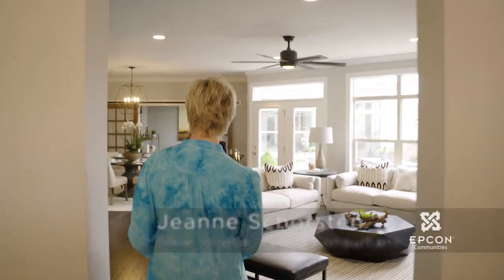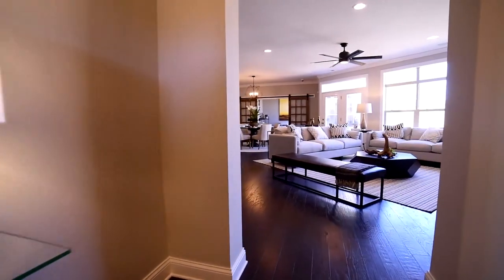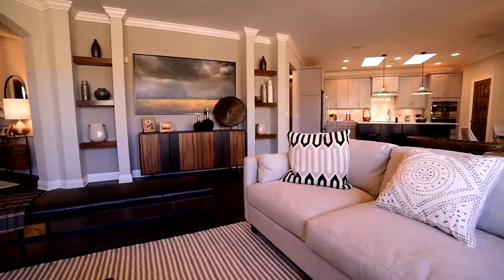Hey, Jeannie, it's so good to see you. Great to see you, Gail. How are you? Well, thank you for welcoming me to see the Promenade model, and it's beautiful. So what were your initial thoughts when you came in? I love the open part. It's the openness and the windows. I mean, there's nothing better than natural light. I know. It makes for great entertaining and livability.